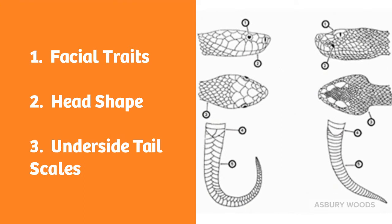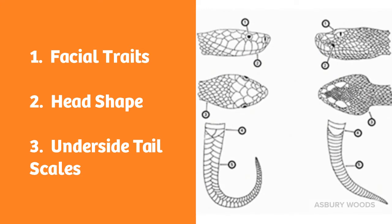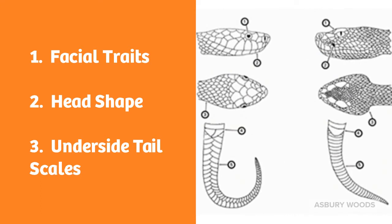Venomous snakes, on the other hand, tend to have vertical, cat-like pupils and could have heat-sensing pits on their faces. Their heads are more triangular, and the underside of their tail has scales that are more of a horizontal pattern.